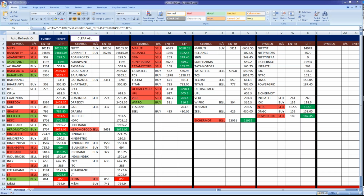So Wipro is now at 316. So I told you there's a possibility of 320 for Wipro.